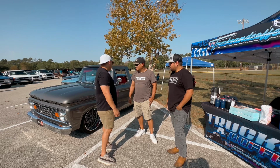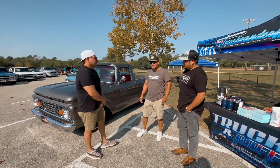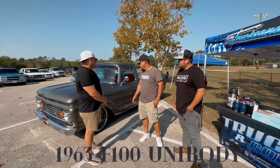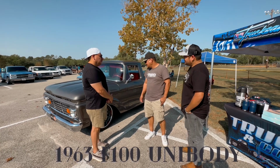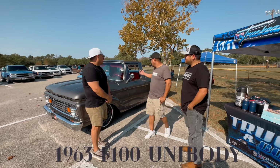This guy's got the red interior. So tell us a little bit about what year the truck is. It's a 63 unibody, 4400. Everything's been modified. 302 motor. 302, there you go. Fully custom interior.